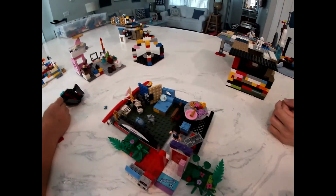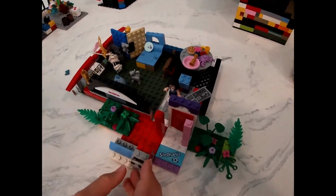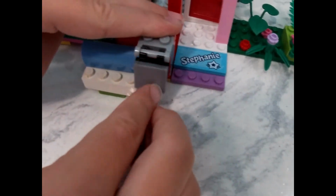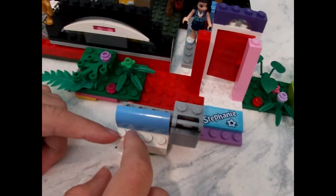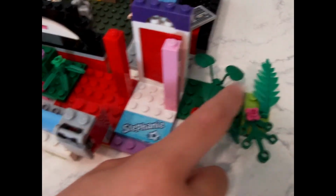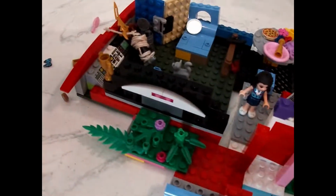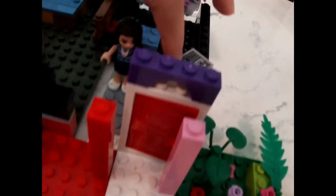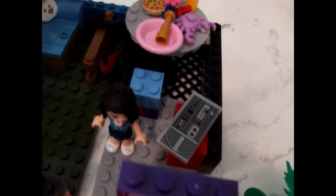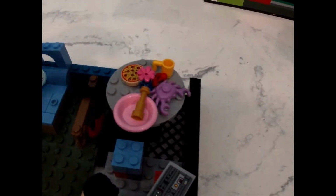So, this is my garage, as you can see. So this is the door. This is her mailbox. This is a little bench that people can sit outside. This is her rug. And this is her garden, here and here. Now I'll go inside. So this is her tablet resting there. And this is her table and her chairs.